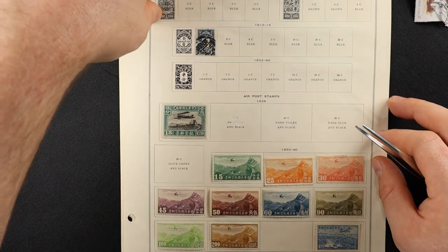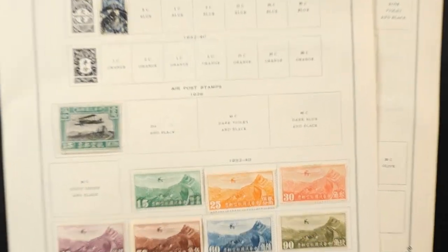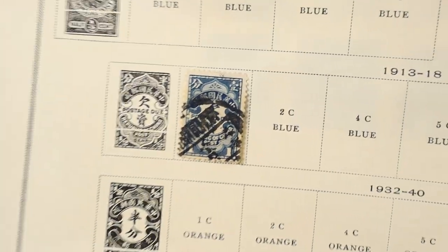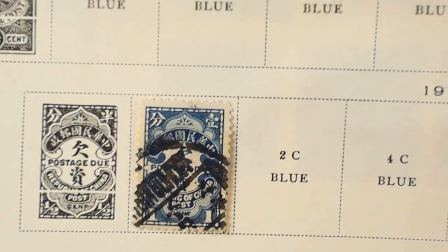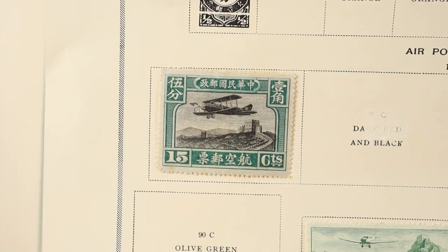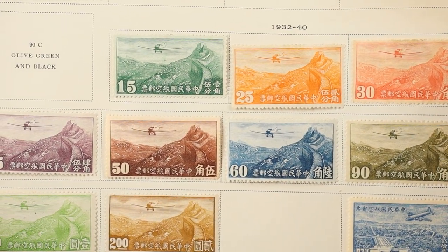Oh wow, so we have a postage due stamp. Actually, let me bring you back down here. Sorry guys. Doing this on the fly. So here's a really old postage due. Kind of a heavy cancel, kind of hard to see the actual stamp. This is airmail, 1929. And then here are those plain with the Great Wall of China stamps that I was mentioning earlier.